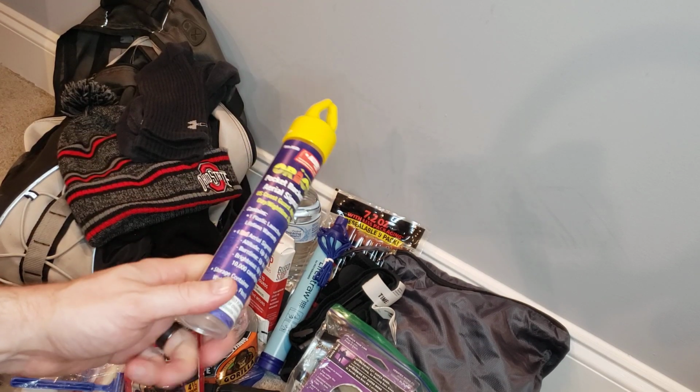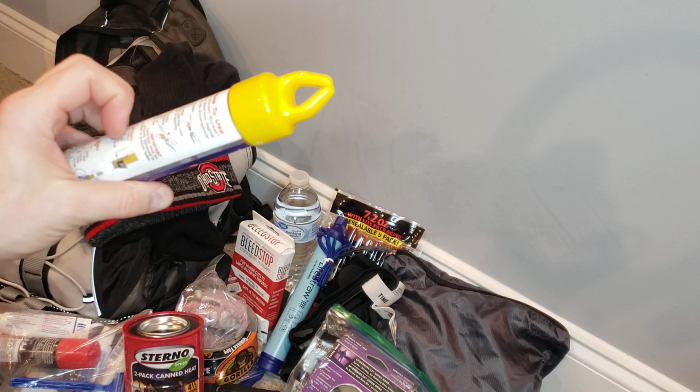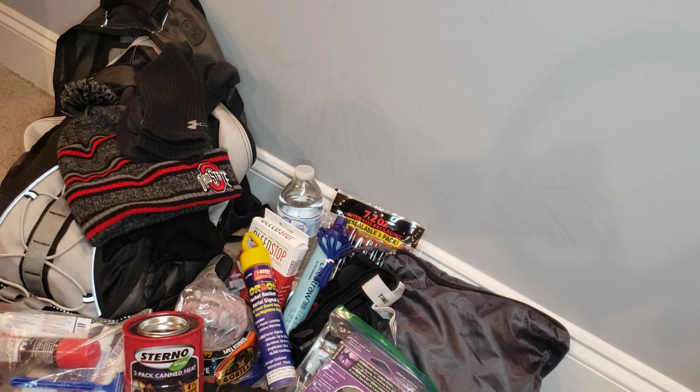Somebody got this for me for Christmas, or I think it was Christmas. It might have been a stocking stuffer. It's a pocket rocket. It's just for emergency, if you have a little flare or something you want to throw up. Let's see.